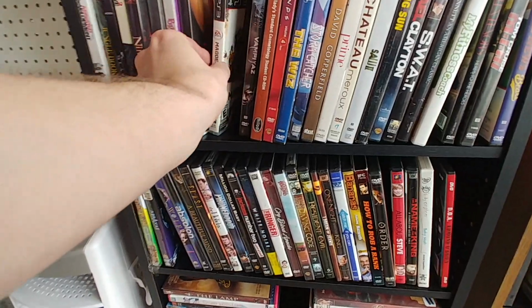And I found it somewhere I've actually looked before. There's been games in this basket before, but I either didn't see this or didn't see the price, and so I passed up on it. But this time I found it, so I'm very excited about that. So let's keep hunting.